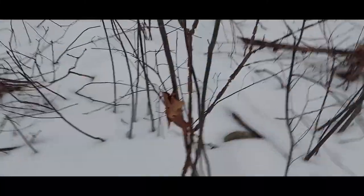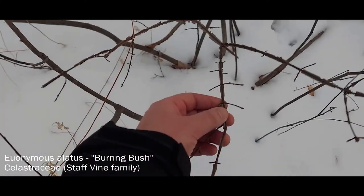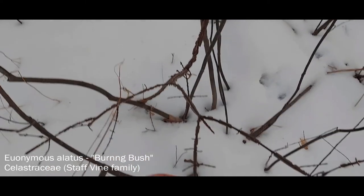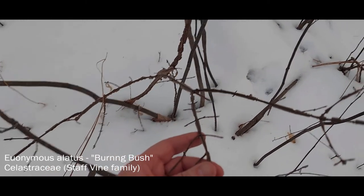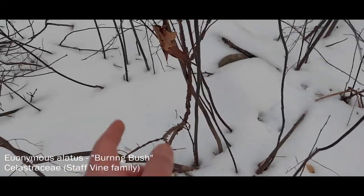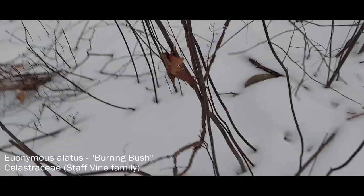Oh, here's one right here. Yeah. So this guy is another. Oh, he's kind of a sad-looking specimen. So this guy here, obviously no foliage, is another member of the genus Euonymus. Euonymus, however you pronounce it. And this is the burning bush, so-called because in the fall it has brilliant red foliage, which is why it's here in the first place.